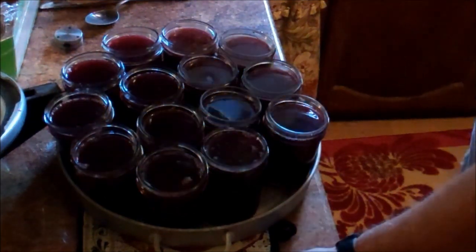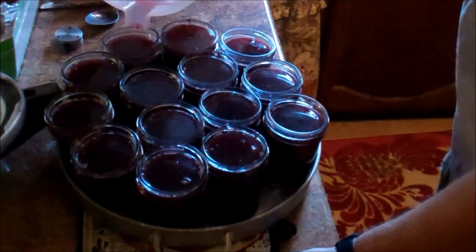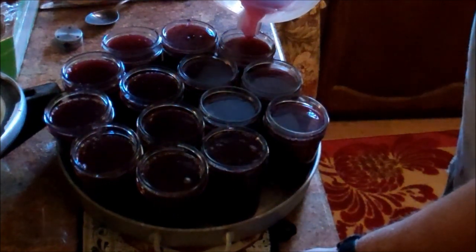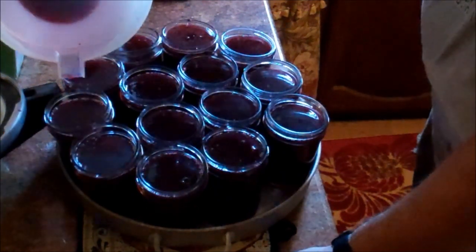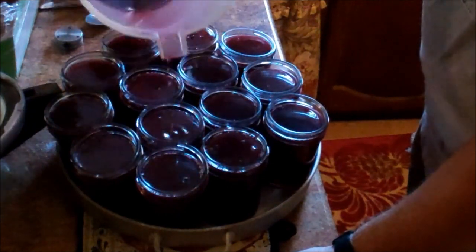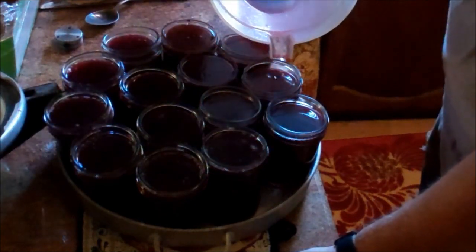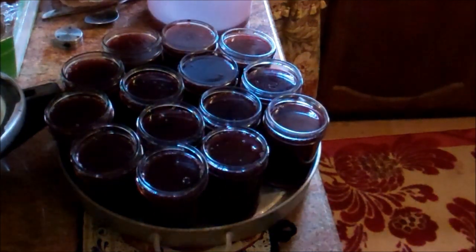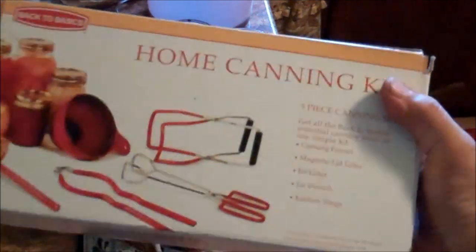I got a scoop or two left over. I'll just go back and fill up the ones that aren't quite there. I wipe off the jar lids, the rims, excuse me, and put on the lids that I've got in some hot water over there, just got off the stove, and then we'll be done.